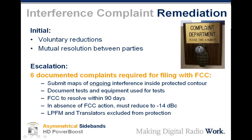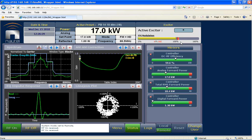I would like to log into your transmitter from here and show you, show everybody, I guess, the WAMU transmitter. And this is your station on the air, I believe, John. That's correct. We see that we've got 17 kilowatts analog forward power. If we look over on the right side at the various meters, we've got 1.36 kilowatts digital forward power. We're using a 6-bay Shively antenna that's been optimized for a little broader bandwidth all the way back in 1999. So the ERP analog then is 50 kilowatts.